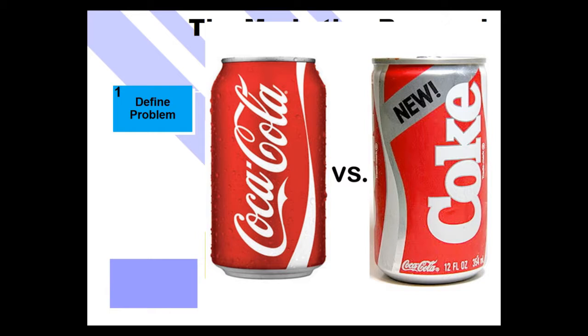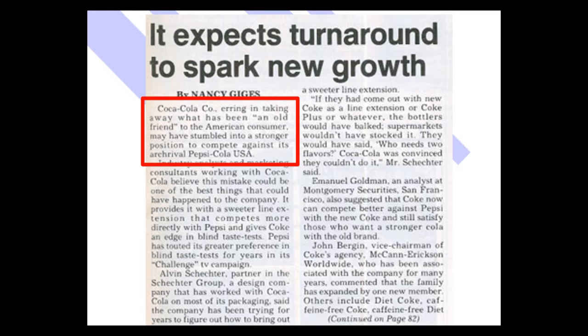Of course, it'd be kind of crazy to call it Old Coke, and so they called it Coca-Cola Classic. It had the classic taste of Coca-Cola. And it really became an unbelievably kind of backwards success story. Here's the Advertising Age headline: Coke's switch, a classic. It expects turnaround to spark new growth. Smart or stupid, opinions mixed. They didn't do it on purpose, but they kind of backed their way into a kind of a lucky thing.